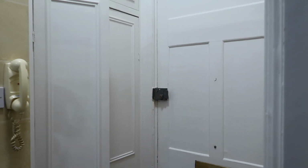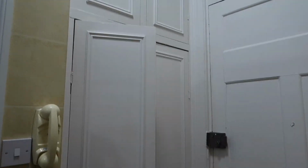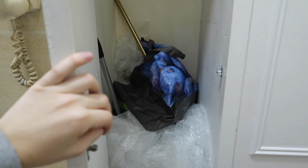So as you walk in, on your right there is this closet space which goes all the way up, and this will be pretty useful for coats and stuff like that. I'm gonna try to utilize as much space as I can for clothes. I definitely need it, but currently it's just really trash that needs to go into the bin. And here, just very random stuff and I don't even know what's in there.